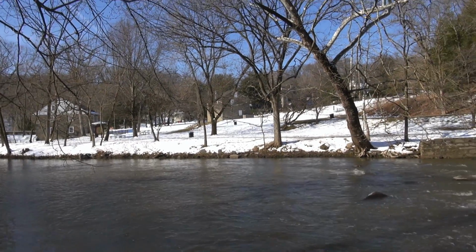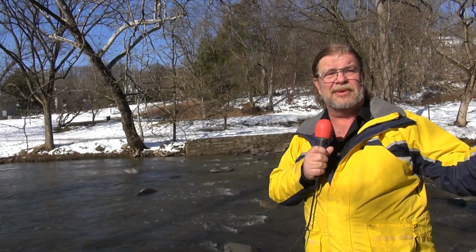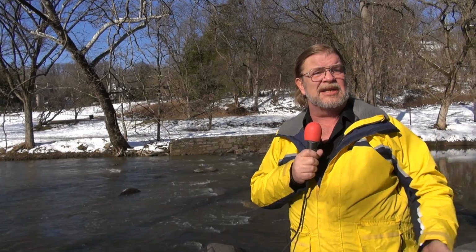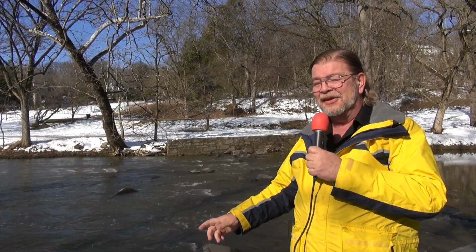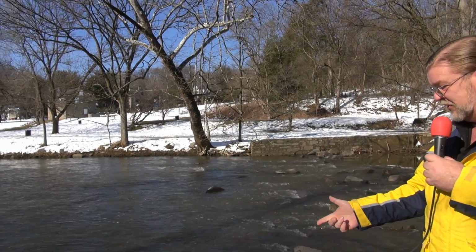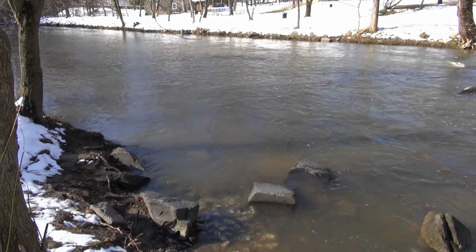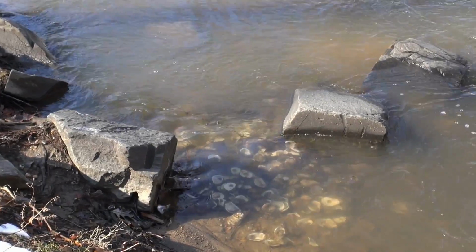And a lot of the work that's been done down here, the abutments and the bridges and the retaining walls and whatnot, is all done out of cut stone. It's very nice, very colonial looking, and it's really pretty. I see here in the water there's actually some clam shells. I don't know what's been eating the clams, whether it's been a person or whether it's wildlife. Perhaps an otter or something has been digging up clams and bringing them up here.